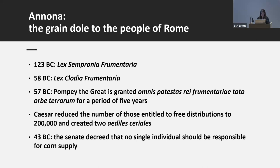Together with this power, Pompey received the power of getting rid of all the pirates, and the Senate was perfectly aware of how dangerous it was to provide such a huge power to a single individual for such a long time.